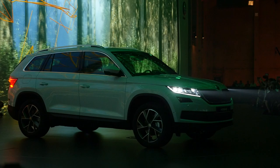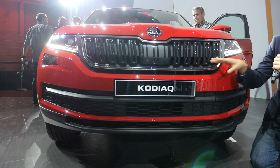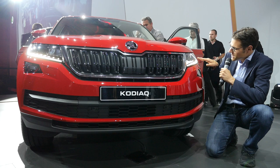Let's start with the design in the front. We see a typical Skoda front grille. It's held in black color right here. And the special thing is, of course, the headlights. They are imitating a human eye, as you see. Well, you have to have some imagination, but they have the 3D effect going right in there.